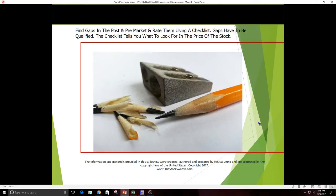So what do I do in my system? I find the gaps in the post and pre-market. So I can look for them tonight. Right now, stuff is gapping here live tonight. Or you can get up in the morning before 9:30 and look at them in the pre-market, and that's where I find them. And then my system uses a checklist where I will rate them that tells me which one to do. Now, sometimes there are many, many you could do. You could do 5 a day if you want to, but I like to focus on one.